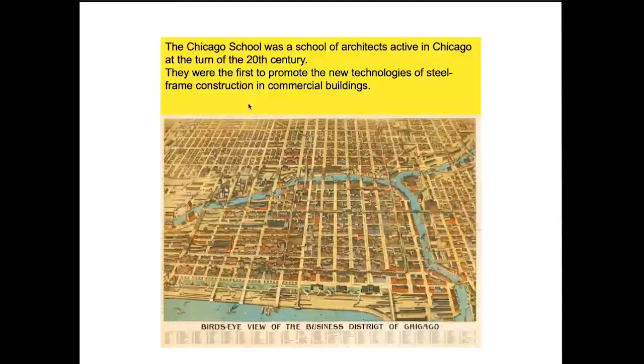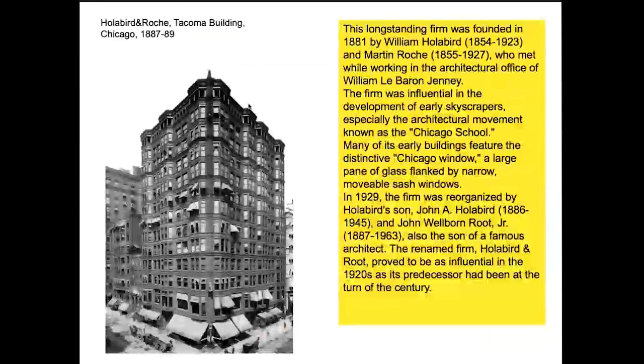This expression defines a group of architects working at the turn of the 20th century, who were the first to employ structural systems based on steel frame in the design process of commercial buildings. The Tacoma Building, one of the first skyscrapers, was designed by the architectural firm Holabird and Roche in 1888-1889 as a 13-story tower with a core steel skeleton. The facades were defined by rows of the characteristic Chicago windows, large glass panes framed by sash windows.